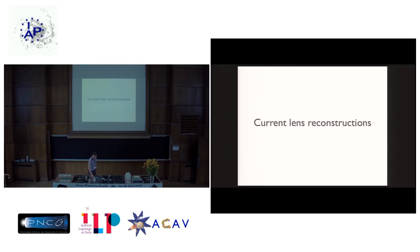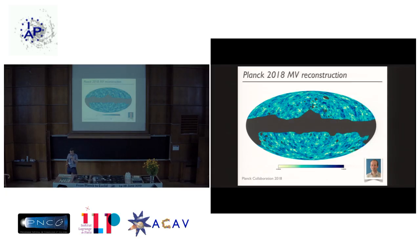Okay, so let me run through some of the current lens reconstructions. This is what we saw this morning. This is the Planck latest 2018 minimum variance reconstruction, combining temperature and polarization. I should say nearly all of the Planck results I'm going to show were derived by Julian Carron. He's a really exceptional postdoc at Sussex. So this is a full sky map. This is actually 70% of the sky that's shown here, projecting all the matter in the universe back to last scattering. The Planck reconstruction, as I showed earlier, is actually dominated by temperature.